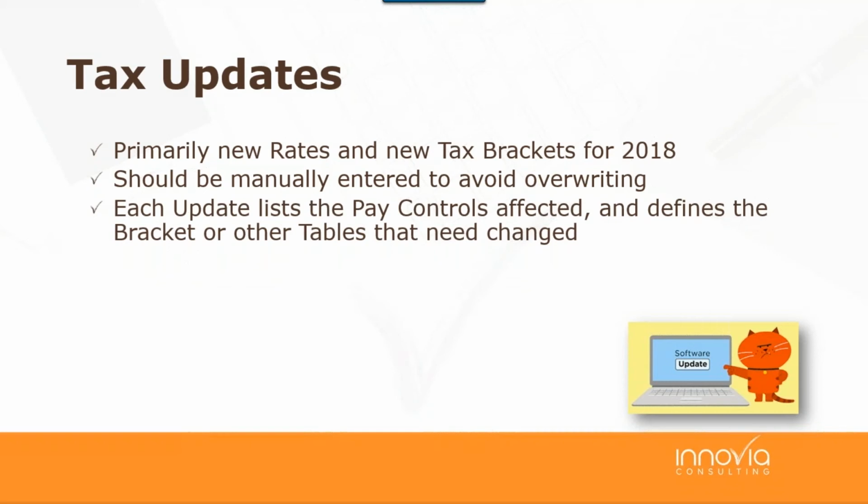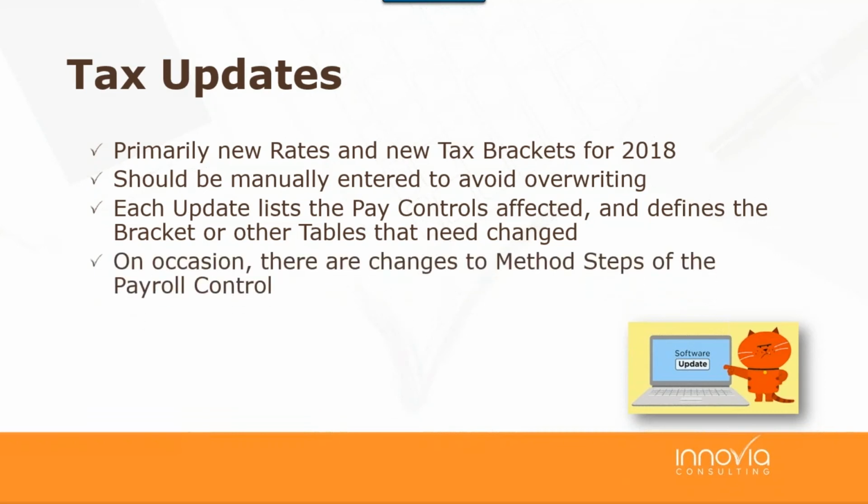The update document that you get is a PDF document, and it will list the pay controls that are affected, and then it will define brackets or other tables that may need to be changed to accommodate the new changes. Once in a great while, there are changes to method steps. I know some years back, they changed the way that you can handle tax-exempt deductions, for example. So there are different things like that that come out that you just have to look at before you know what you're going to do.